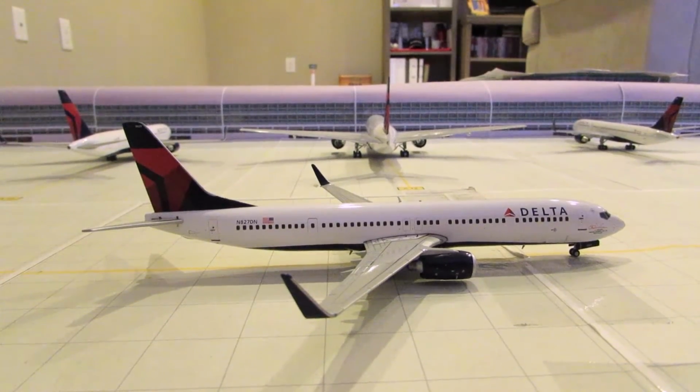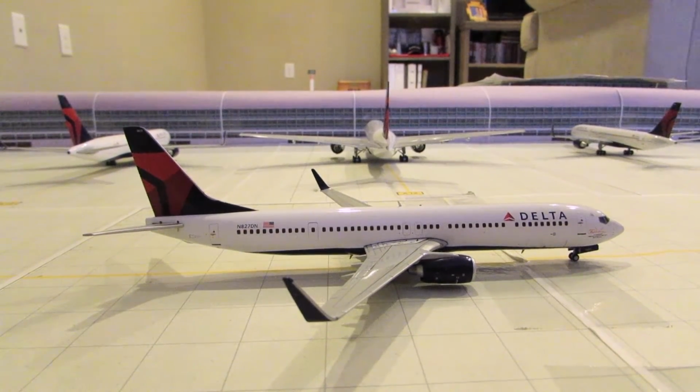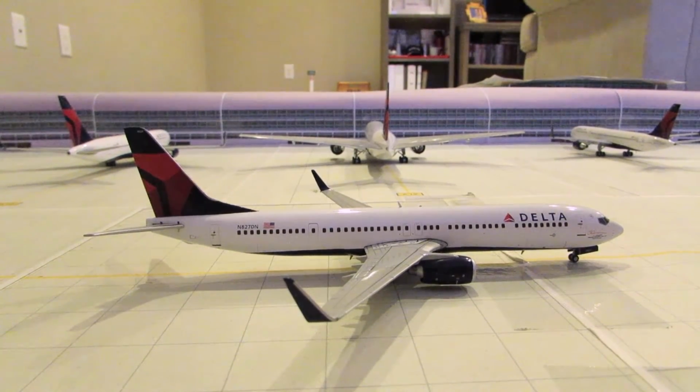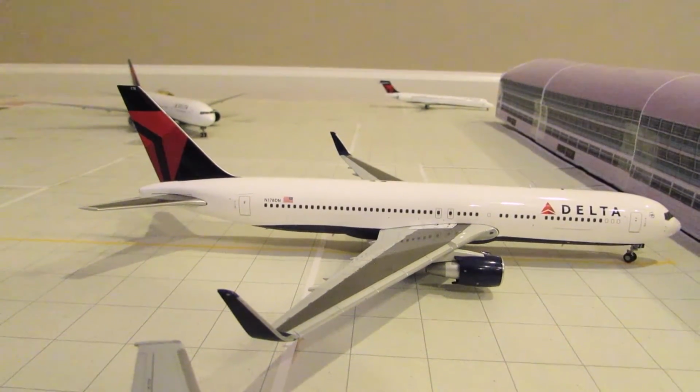Next up, we have a Delta 737-900ER. He just arrived from Los Angeles, and he's going to be doing a turnaround flight out to San Diego. Next up, we have this Delta 767-300ER.